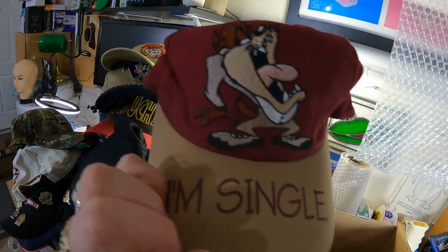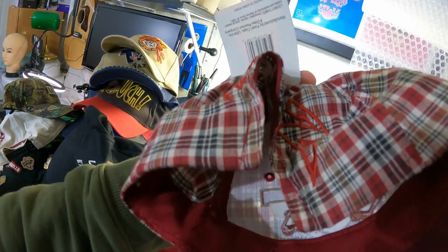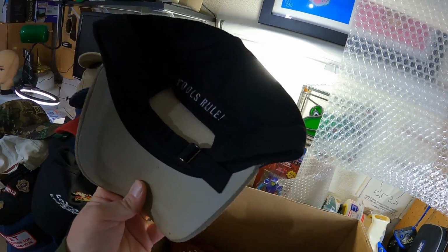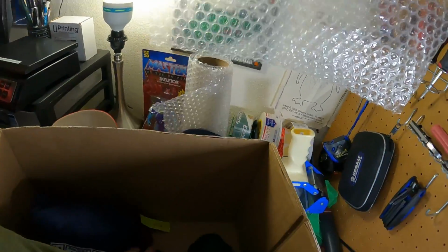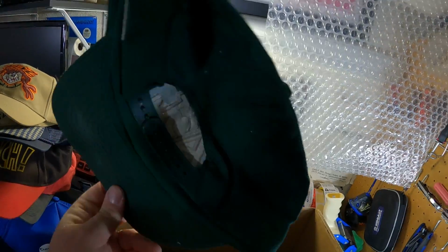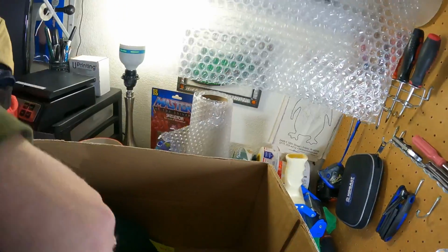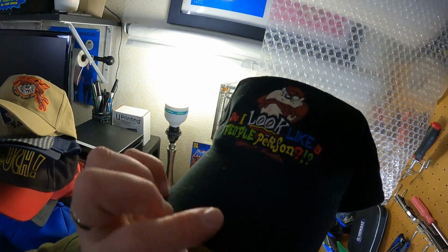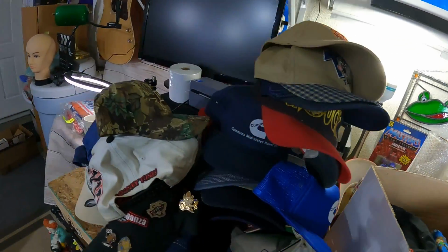Taz, and more Taz. There's one that still has the tags on it, but this one's actually missing the snapback on it. Monster Garage, that one's probably nothing. That looks like a Walmart hat or something. Some more Builder's Concrete. ACL, Advanced Concrete Limited. This one's probably a throwaway. That looks like a biker bandana thing. And then there's a Taz Do I Look Like a People Person hat. And then whatever this weird Taz thing is right here. But yeah, there's a big pile of them.